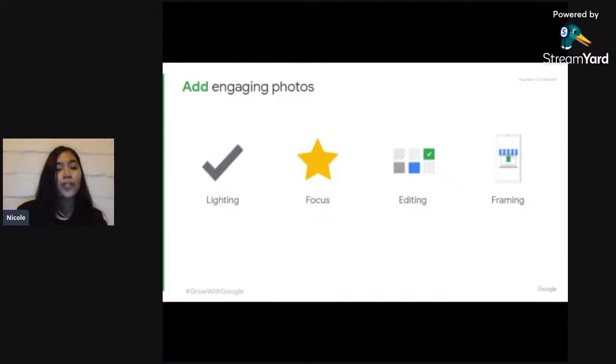Framing. The framing of your photo relates to a few areas. Firstly, consider what can be seen in your photo. What's in the background? Is there anything interfering with the image? Is there anything in front of the subject matter that shouldn't be there? What's the focus of the image and is it clearly visible? If you're in the picture, what are you wearing?